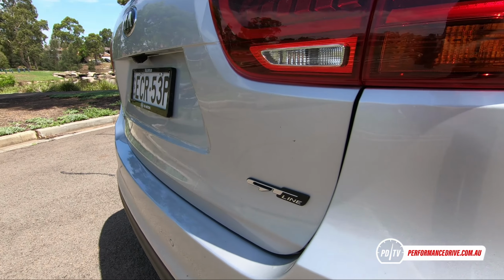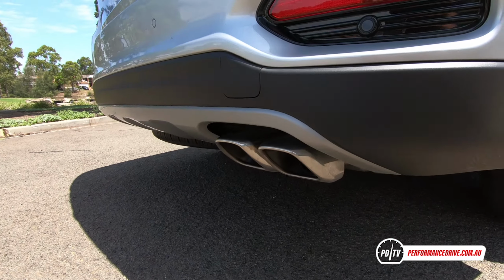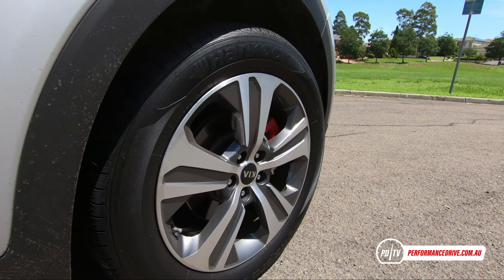If you go for this top GT-Line variant though, you do get crisp LED headlights and fog lights, dual exhaust tips, and a set of 19-inch alloy wheels with red painted brakes hiding behind.